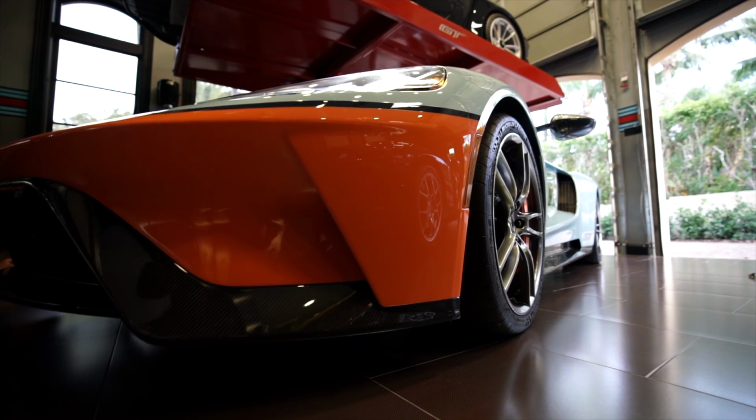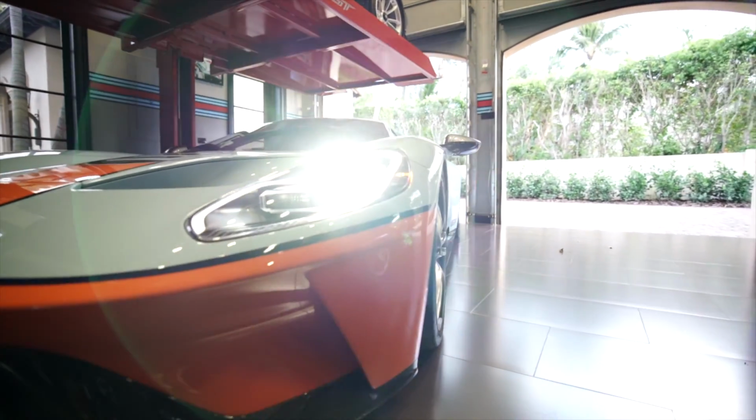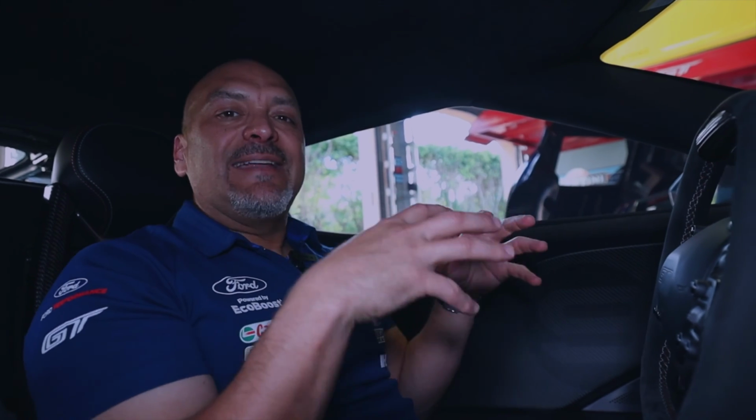It changes the entire dynamic of the car. Once you start going around a racetrack in track mode, you really understand what these engineers had in mind for the car. It is frighteningly quick, agile, planted. It almost feels, you've heard the term, something that rides on rails. Well, that's what this car does. It feels like you're flying a fighter jet for the road.